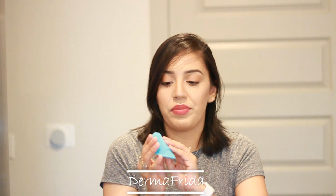The thing that I use to buff it in is an amazing find. When I was shopping with Katie at the store, I found this in the baby aisle. This is the Frida Baby, I don't know, it's for their scalp. But it reminds me of the Foreo Luna, which is like $150. It's antibacterial and it's really, really good. It's really, really soft, and what I like about it is that it's bendable. And it really helps to buff the cleanser into your skin.